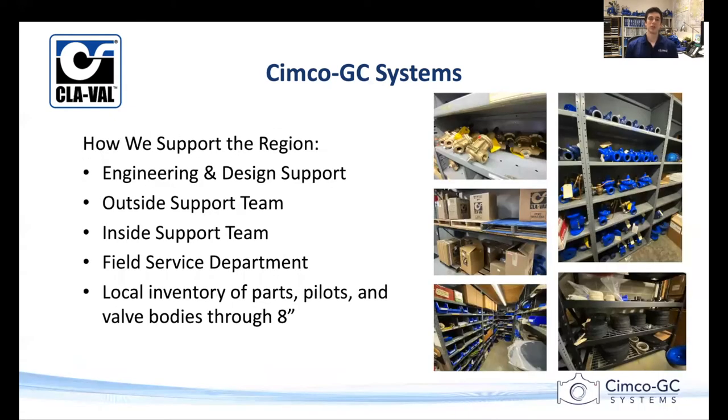We support the region primarily doing engineering and design support to make sure you get the right valve in the right spot with the right features. And we do that with our outside support team going out and visiting sites, visiting engineers and water districts, as well as our inside support team who can help if you have a question about your ClayVal, a question about parts that you need, or if you're having troubleshooting issues. Give our office a call and we can walk you through those things, make sure you can get the right parts and pinpoint where the issue may be.